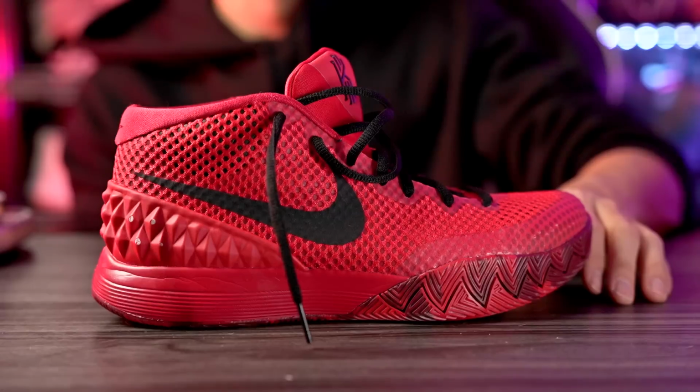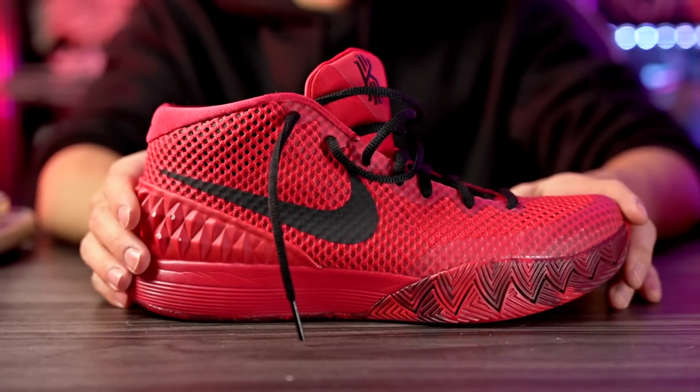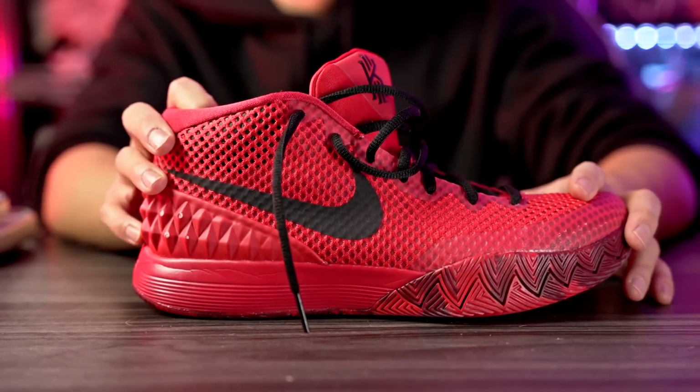Performance-wise, I would say it's not terrible, but also not great, you know what I mean? But looks-wise, it's definitely one of my favorites in his entire line. So, segueing into aesthetics, yeah, I love it. There's a crazy amount of amazing colorways that came out for the Kyrie One as well. So tell us what you guys think of the aesthetics down in the comment section below.